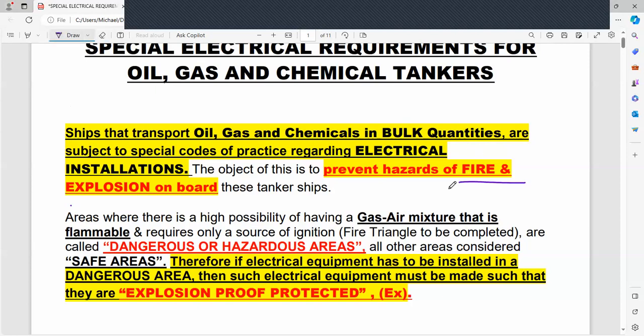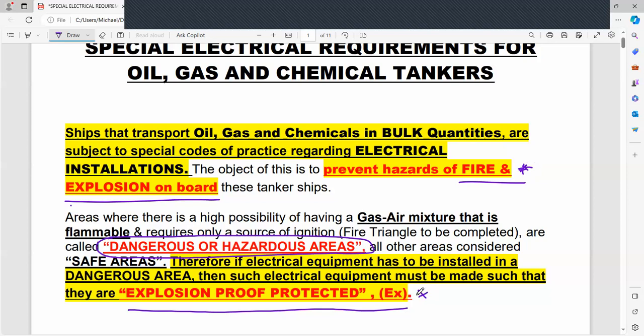Okay, so end of the day, we have to prevent a fire and explosion. We saw from that particular diagram what are the dangerous or hazardous areas, and that's a place where we need to fit some electrical fittings. And if electrical fittings are to be fitted in those areas, then they should be adequately protected so as to avoid a fire and explosion.